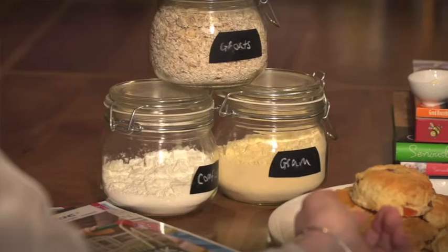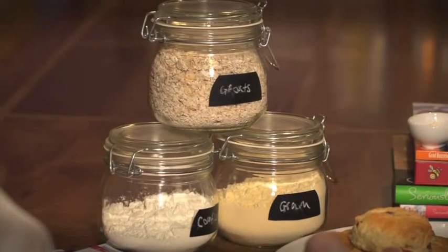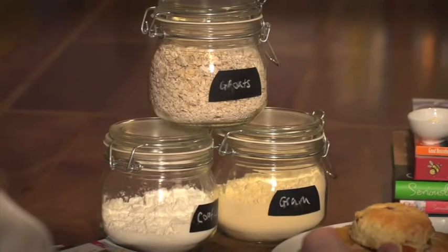With the oats, I know that they don't actually contain gluten, and there's a lot out in the media and different recommendations about oats. What is the advice on oats in the diet? The current advice is that you can include a medium portion in your diet.